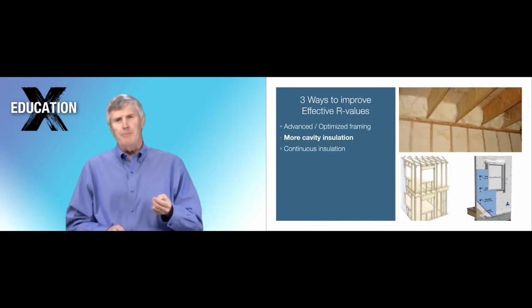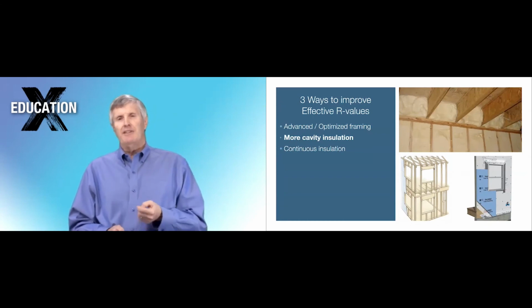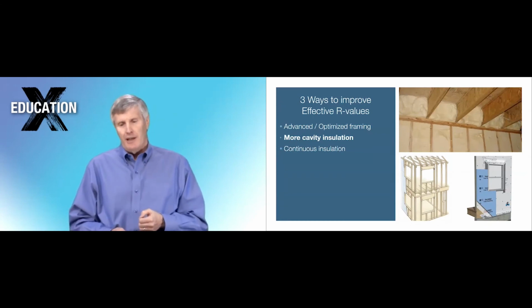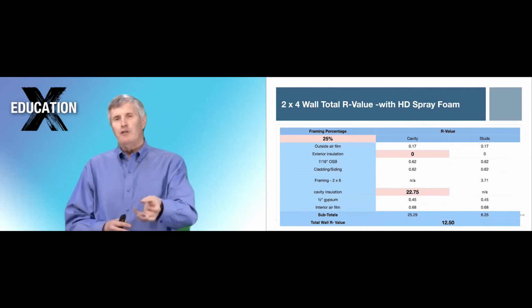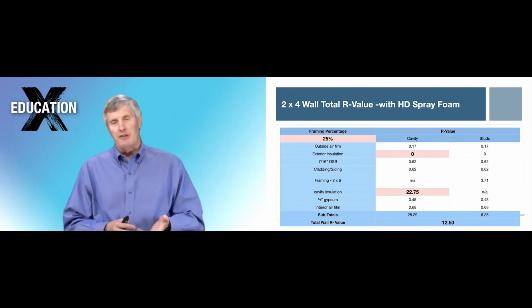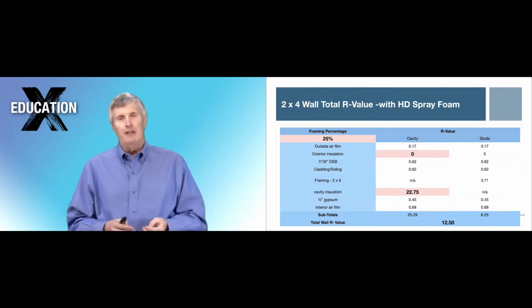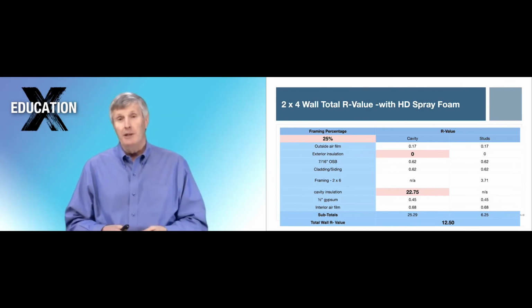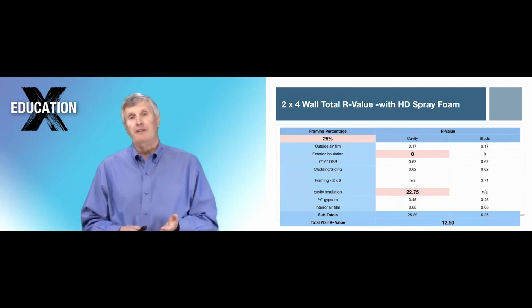The second, though, would be more cavity insulation. I just want to show you the limits, the scientific limits, if you will, of that cavity insulation. If, for example, we took that 2x4 wall, took out the really cost-effective fibrous insulations and replaced it with, say, a high-density spray foam, R7 per inch kind of idea, boy, I could boost the R value in the cavity up to, say, 22.75.